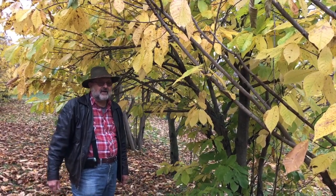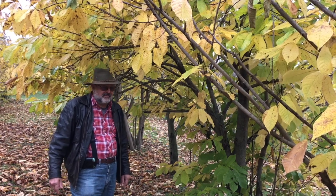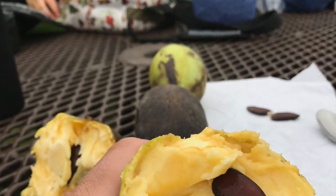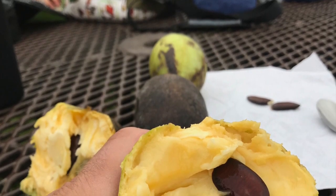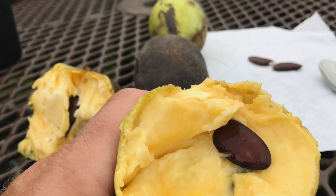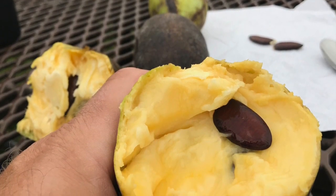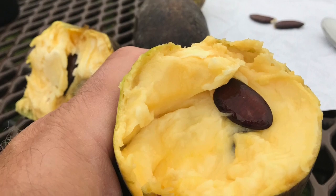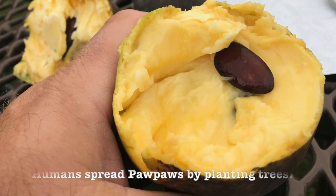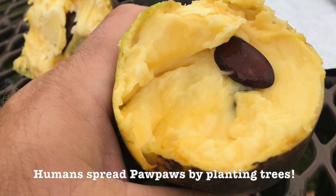At one time, we know the Ohio River, the Rouge, the Huron Rivers, they were just loaded with pawpaws up and down the rivers. Pawpaw seeds are heavy, and they don't easily spread without the help of animals. Today, mastodons are extinct. Without these large animals to eat the pawpaw fruit and poop out the seeds, this plant does not spread much on its own. Humans are the main animal spreading the pawpaw today.